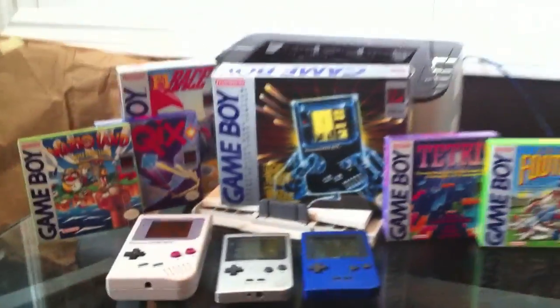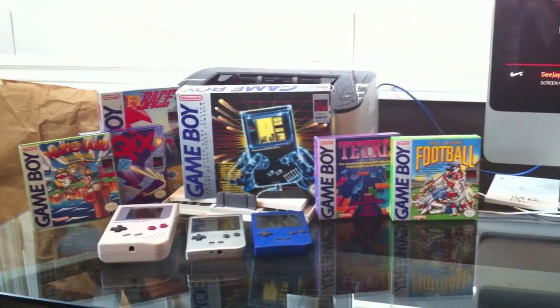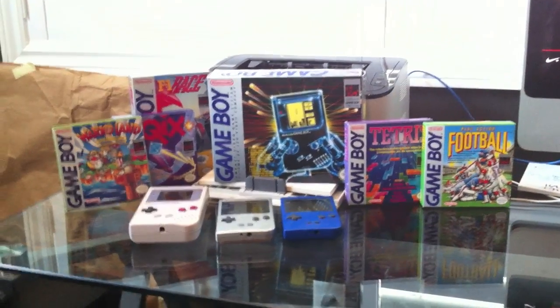Yeah, that's it for my original Game Boy collection. Next up will be the Game Boy Color. And then I'll follow that by the Game Boy Advance.